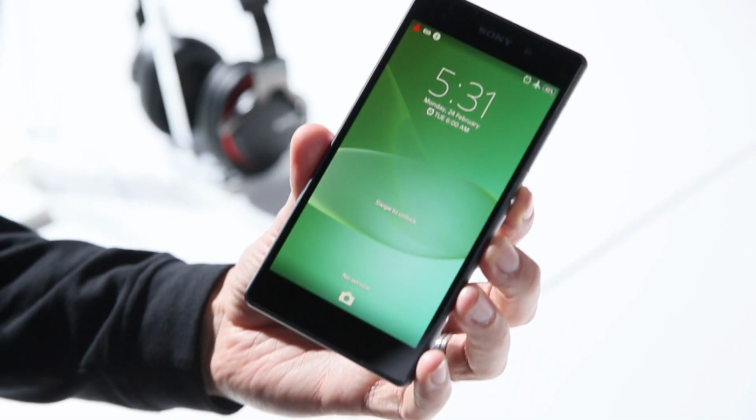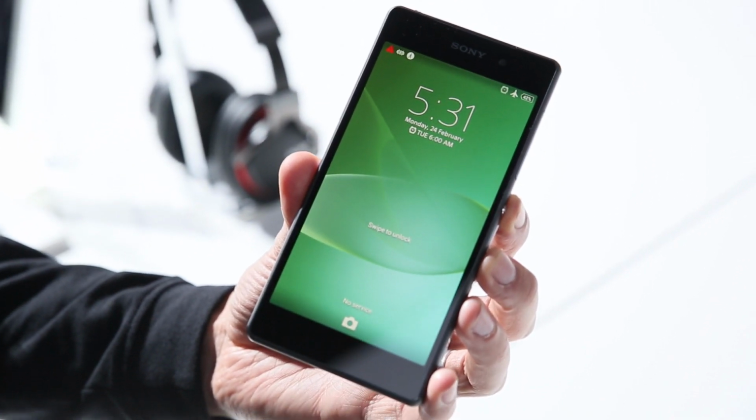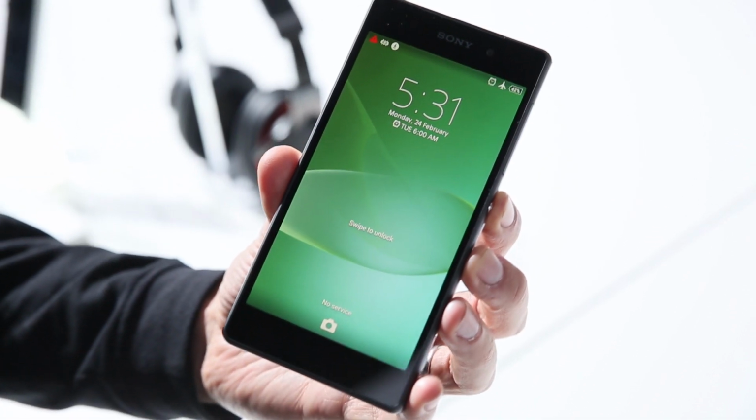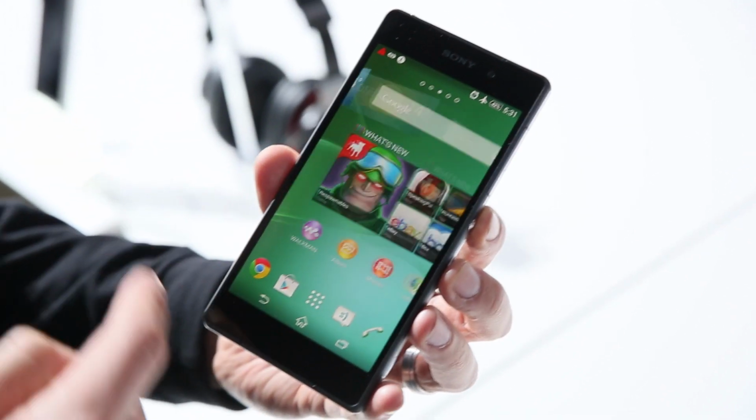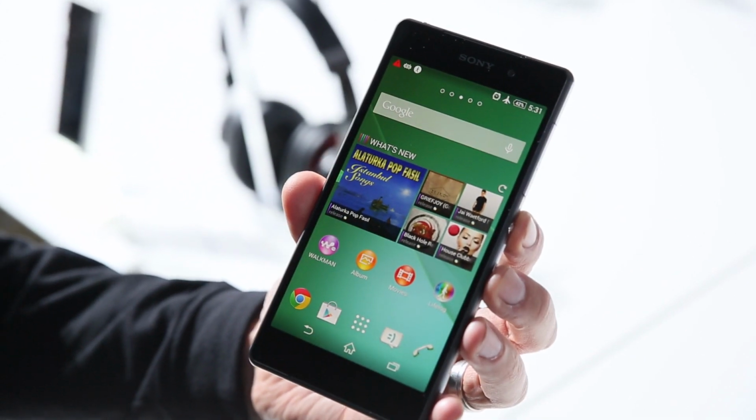Well, welcome everybody. We're here at the Sony booth at Mobile World Congress 2014, and I'm going to show you the Sony Xperia Z2, which we just announced here today. As you can see, the Z2 has a couple of new features and steps up basically from the Z1.